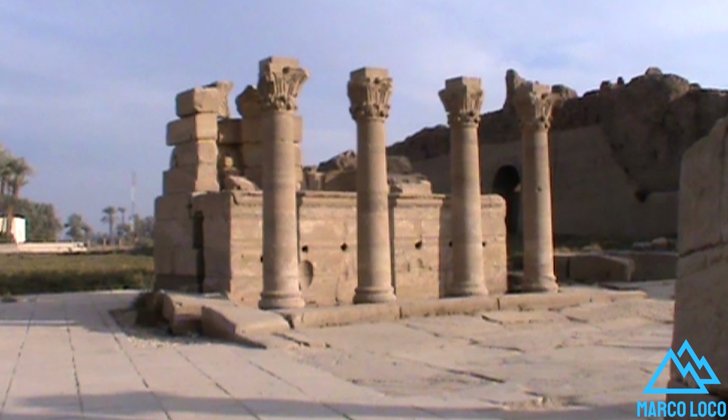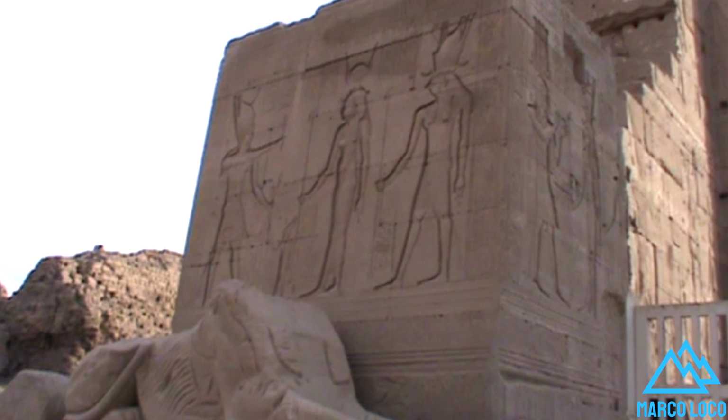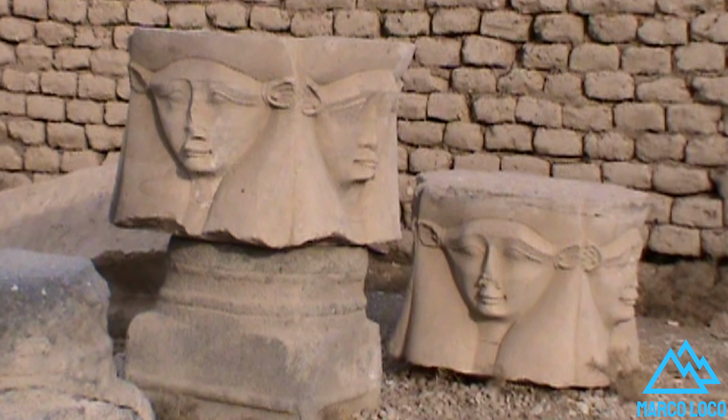The Temple of Dendara, dedicated to Hathor, goddess of love and fertility, is the main building of a group of buildings located within a walled enclosure, about 60 kilometers north of Luxor.